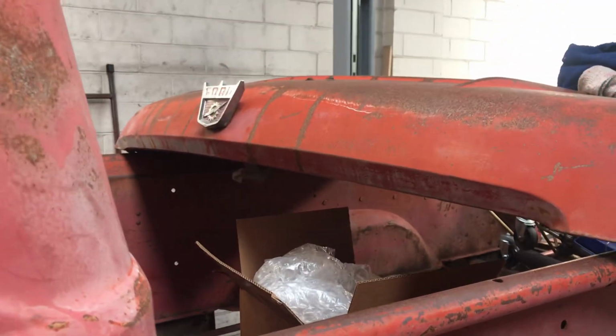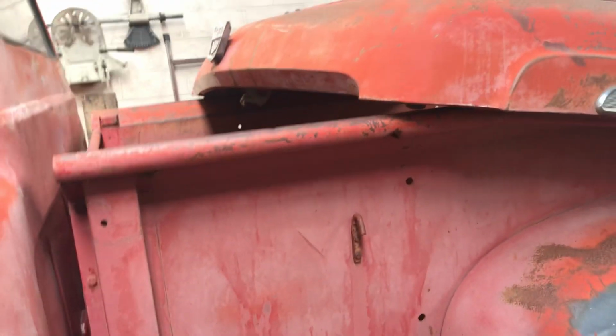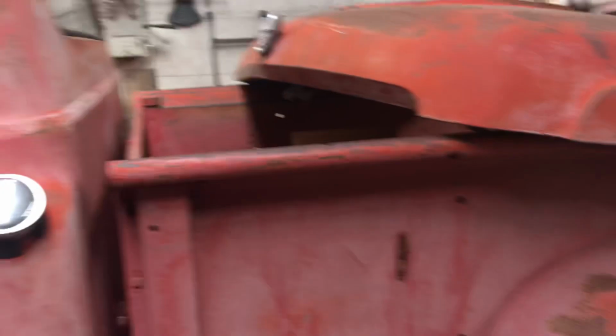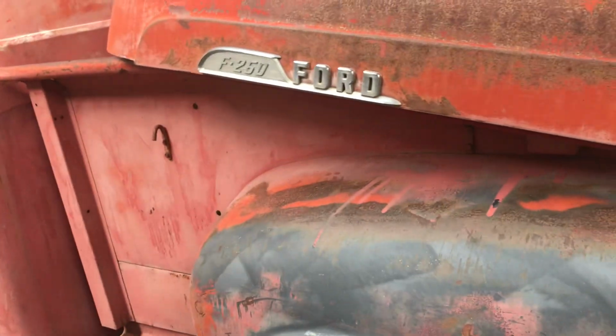Really cool old thing. Love the patina. That's always a great description for anyone that's got a vehicle that's not in perfect condition, but it actually does look pretty cool. I want to mechanically restore it. It has got some rust that needs to be attended to. The good thing is repair panels for these trucks are available.